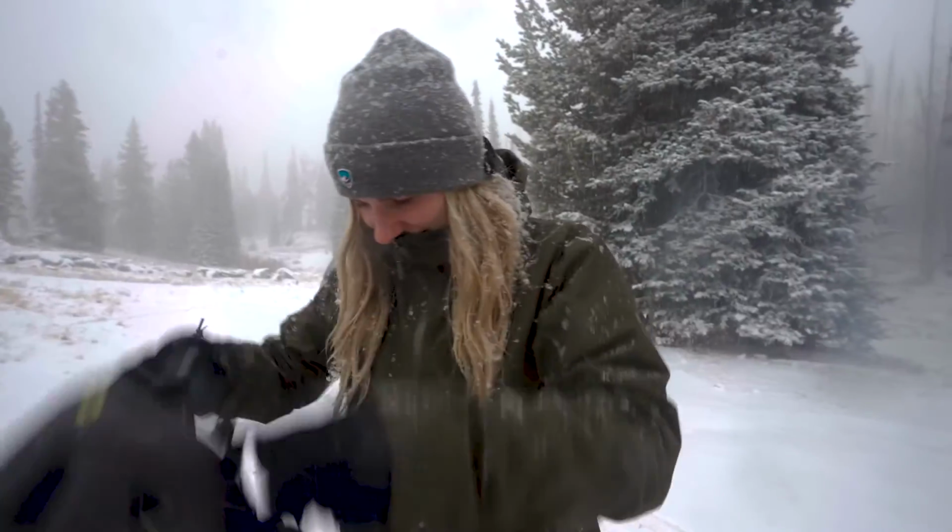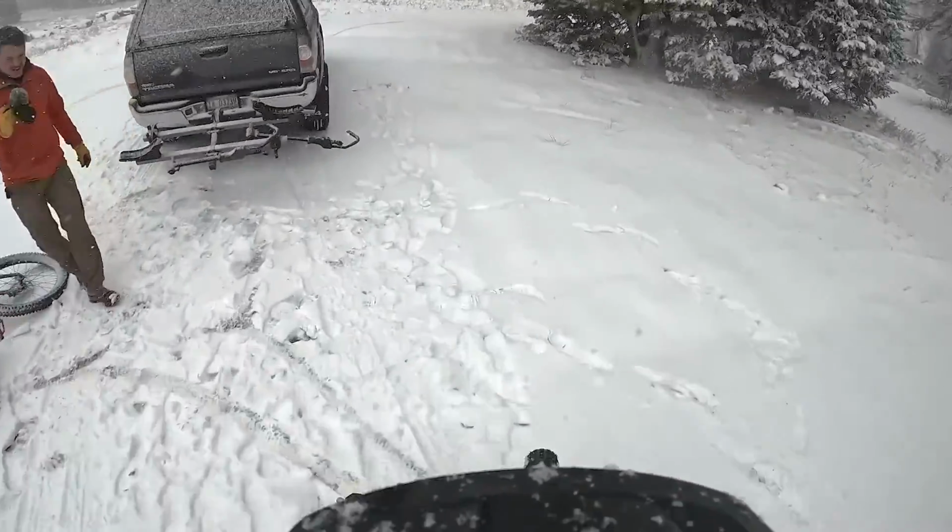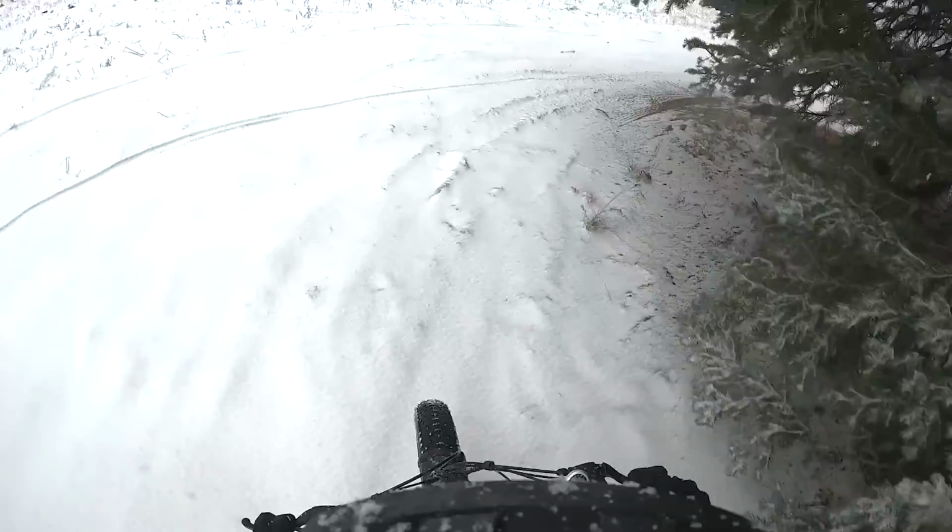Trash is actually okay. It'll probably fit over. Yeah. My dome's big. That's a big bump.